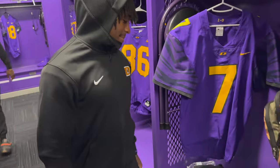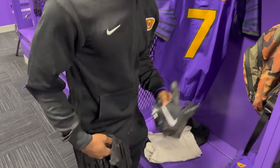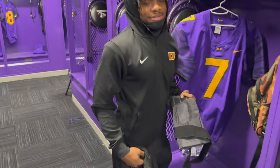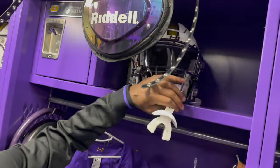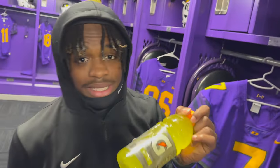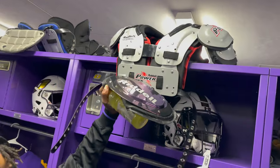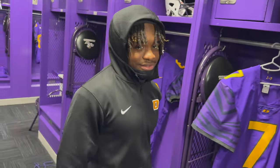I'm with my man DT. He's gonna show you guys what's in his locker on a game day. All right, so I got my jersey, cut off hoodie, gloves, a padded shirt, knee brace, helmet, mouthpiece. You gotta stay with the yellow Gatorade on game day. Shoulder pads, back plate. Yeah, that's it, man.